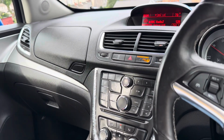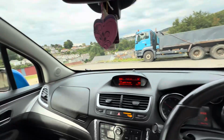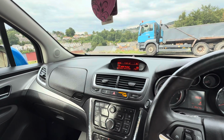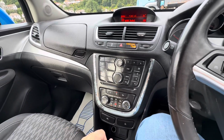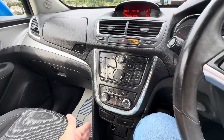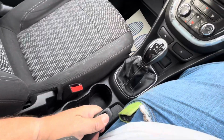It's a nice thing to be in. The visibility out of this car is cracking. Look at that. Nice big mirrors as well. Very, very easy to drive, and this one's got the front and rear parking sensors, which are absolutely brilliant. It's also got start stop as well, but you can turn it off by pressing that if you don't like the start stop. I know a lot of people don't. We've got aux inputs, we've got a 12-volt socket, and we've got multiple cup holders, slightly weird handbrake.